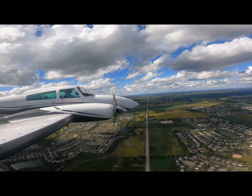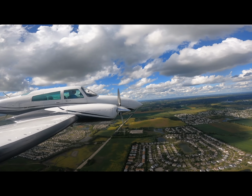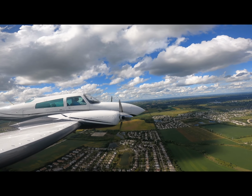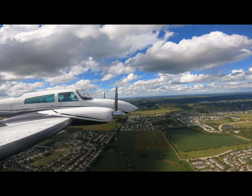So I kept it going fast because I have speed brakes on this airplane, which is kind of interesting. Speed brakes on a 310. The previous guy put them on and they worked quite effectively. So I could come in at a relatively high speed and slow it down, get the gear and flaps, and come in for landing.